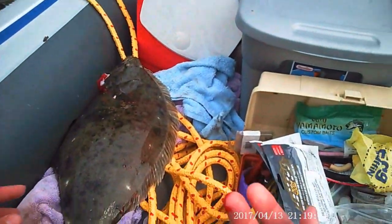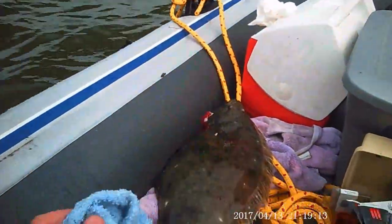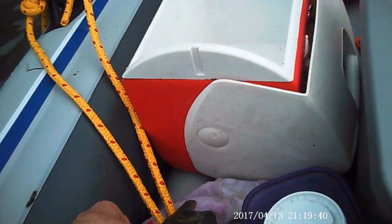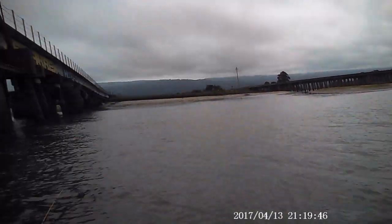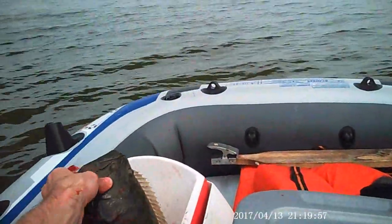We are legal. We are legal. I think that's my first legal halibut, you guys. Look at that. He got me good with his teeth, though. Well, hell yes. I'm gonna call that a win, you guys. I'm gonna call that a win. Shit, you guys. Try that again.